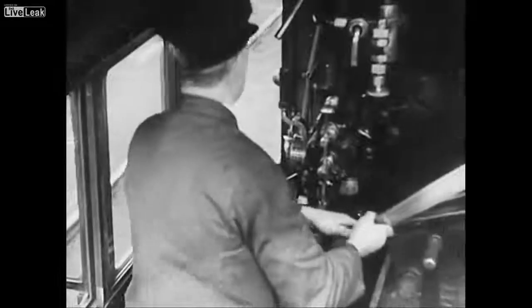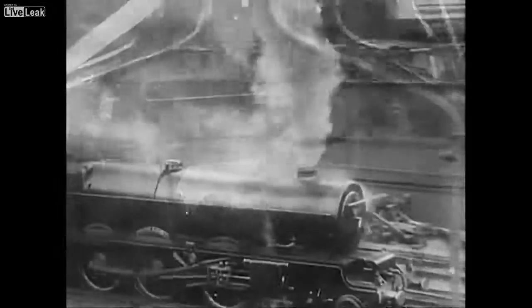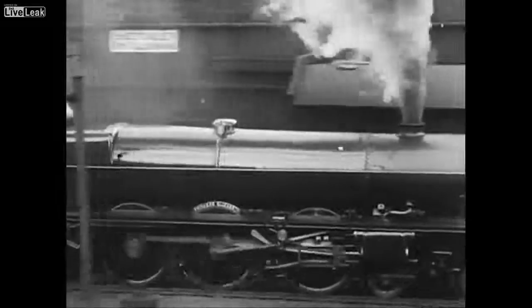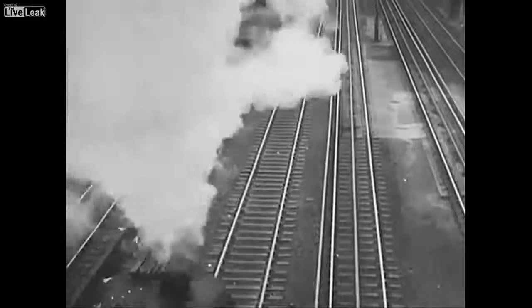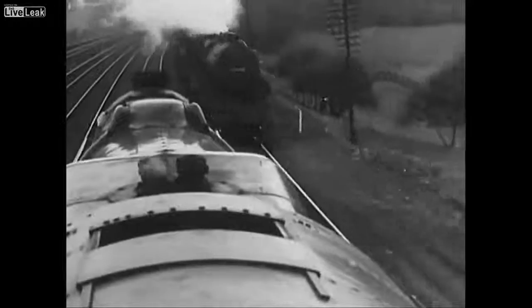In Britain, many thousands of men are working all the year round, just turning out new locomotives. The demand of today is speed, speed and still more speed. Longer trains call for bigger and better engines. Exacting requirements for an exacting task, but Britain's engineers are equal to it.